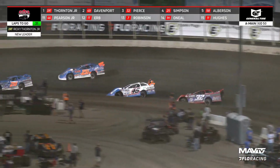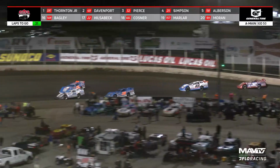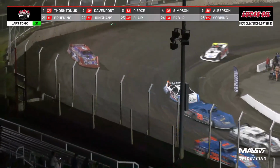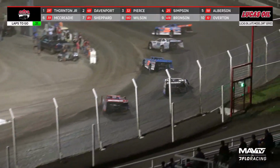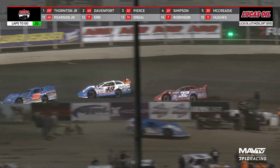Dustin, we're not even halfway. We're 6 laps shy of the halfway mark as they'll go to the outside into turn number 3. Here comes Pierce on the outside. Pierce has that advantage. Davenport bogged down in traffic, and here comes Chad Simpson at 25. We've gone caution-free so far with 20 in the books, 30 to go in the Go 50.